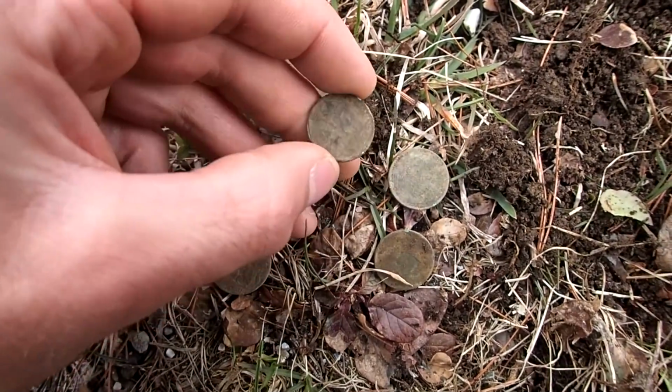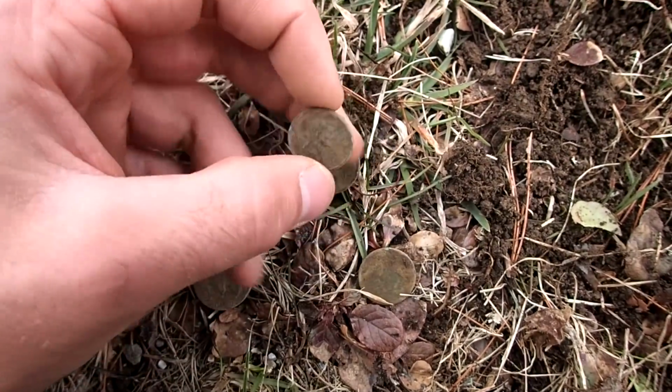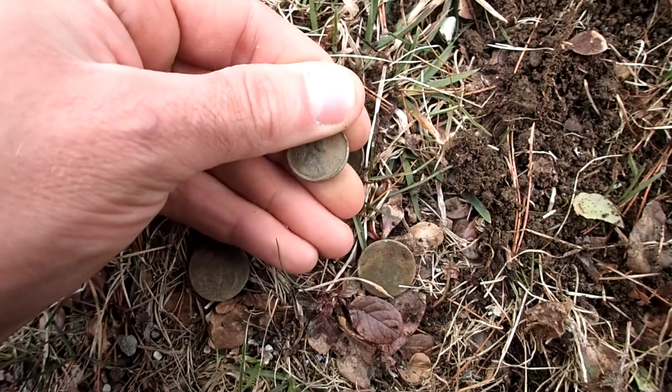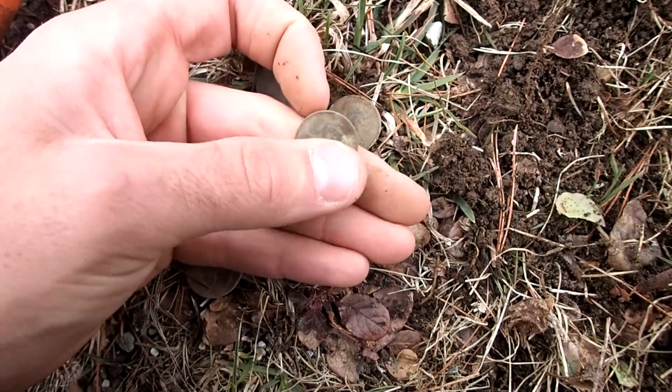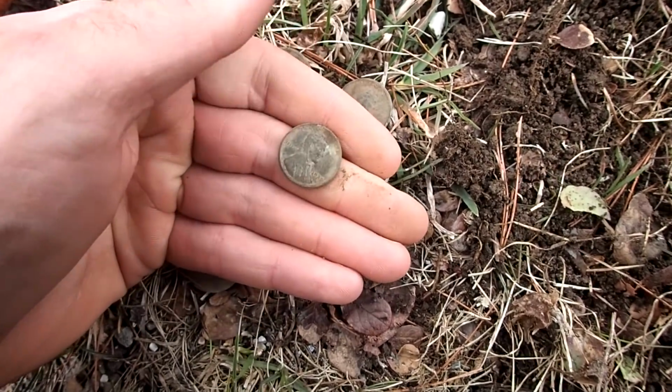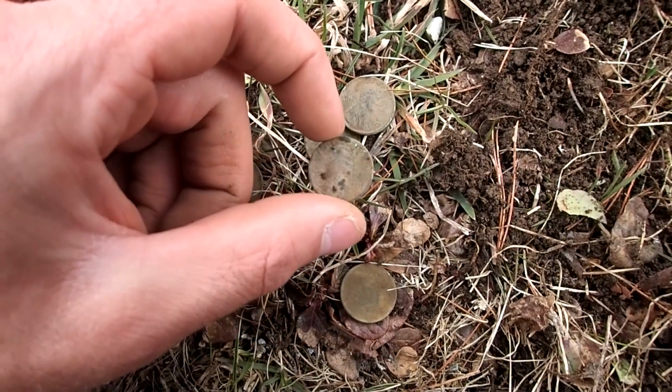Most of these are from the early 20s. This one's 1925. That one looks like 1919. 1920. So they're pretty early. That one's a 16.